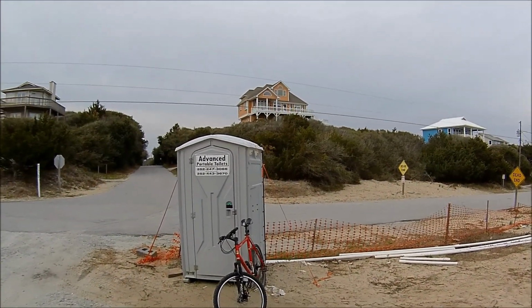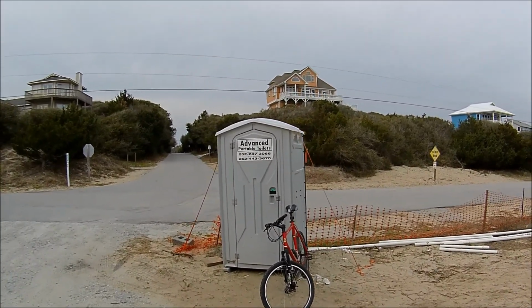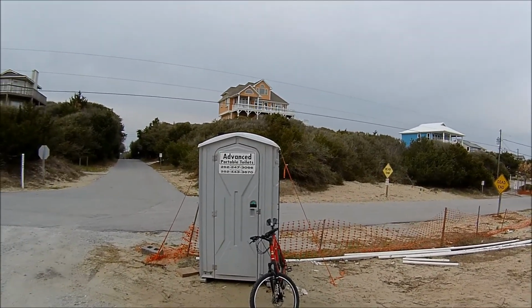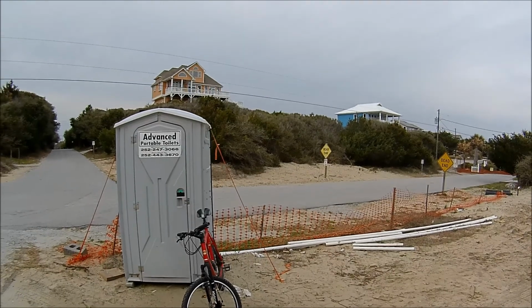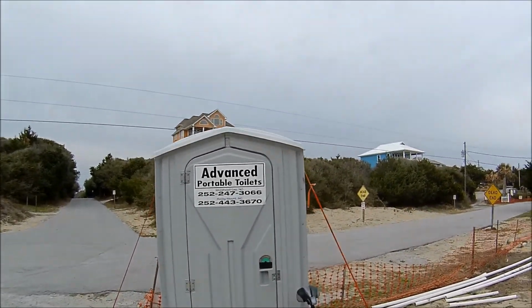And we've got the advanced portable toilets. Looks like the same one that's been there. And one time this was laying on its side. They've kind of strapped it down. It's still strapped down. Nobody's pushed it over. Right today, let's go check this out.